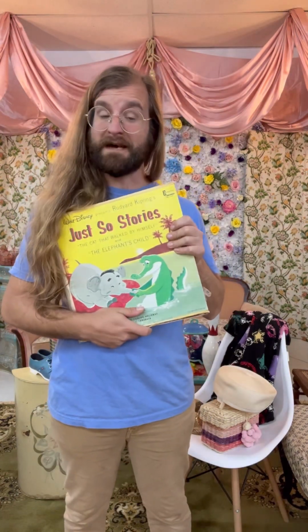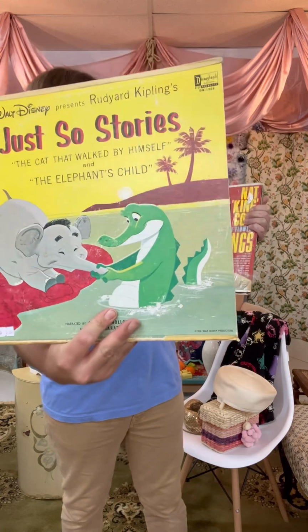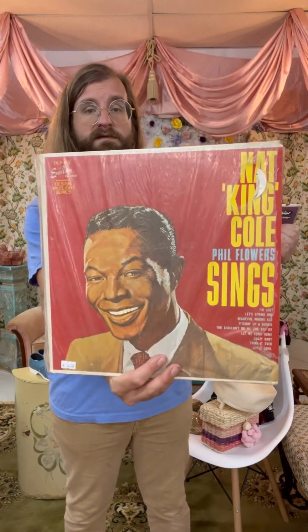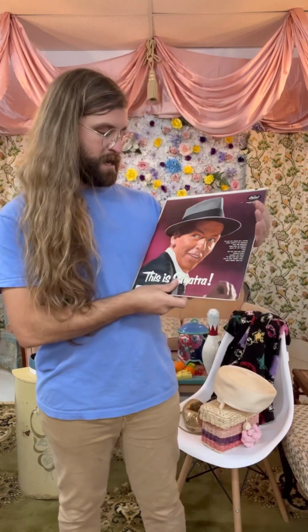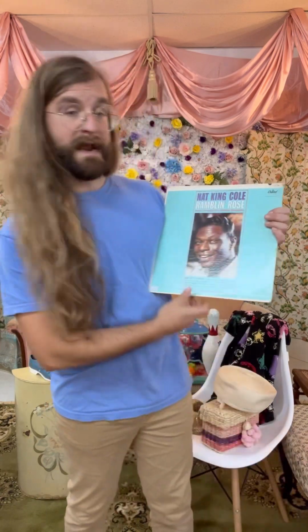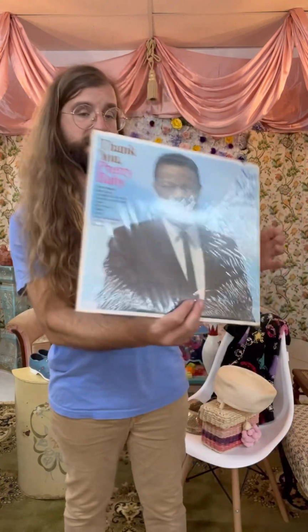Asking $5 a piece on these vinyl that I found today. I've got Just So Stories by Walt Disney. So there's that one. Got quite a few Nat King Cole records today. So here's one, one of those spotlight ones, so it has a couple. Got Della Reese, Ray Charles, and a couple other people on it. Sinatra. This is Sinatra. Another Nat King Cole, Ramblin' Rose. And then Thank You Pretty Baby, another Nat King Cole.